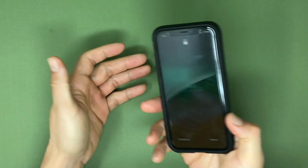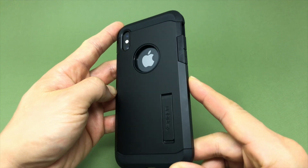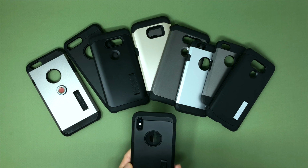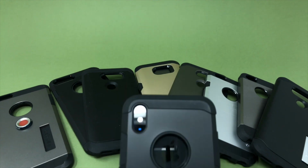Number 9, the Spigen Tough Armor. When it comes to pros, it's relatively cheap, handles well if you get the right version. The cons, well, it's a little boring. I say it's a little boring because I've been reviewing Tough Armors for years now, but it's just one of those go-to cases if you don't know which one to get or you just really don't care what the case does or looks like on your iPhone.